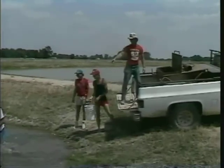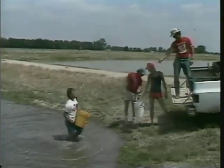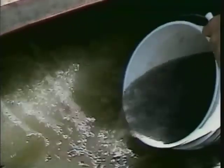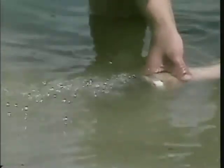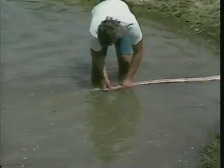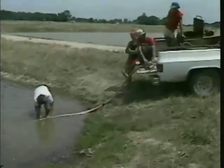Fry are best moved from indoor facilities to an outdoor pond in small transport tanks. First, gently transfer the fry into a bucket. Pour them into the transport tank containing a mixture of hatchery water and pond water. Avoid direct handling of the fry by unloading them at the pond site with a flexible hose attached to the drain of the transport tank.